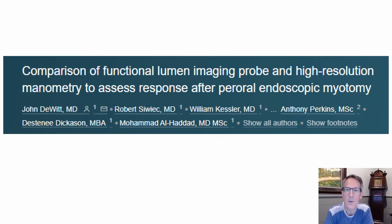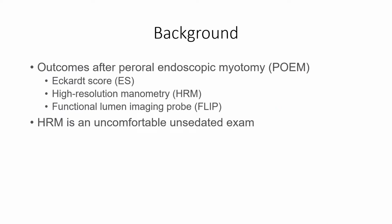The paper is entitled Comparison of Functional Lumen Imaging Probe and High-Resolution Manometry to Assess Response After Peroral Endoscopic Myotomy. Peroral endoscopic myotomy, or POEM, is currently the treatment of choice for achalasia and other esophageal motility disorders when applicable.